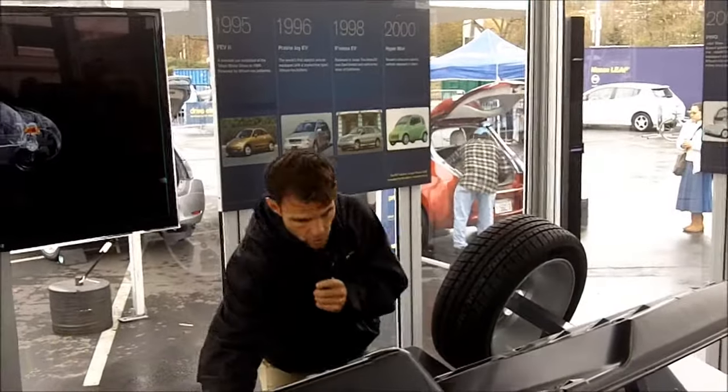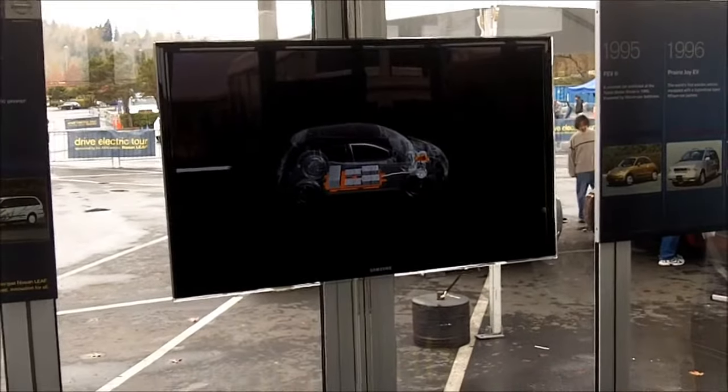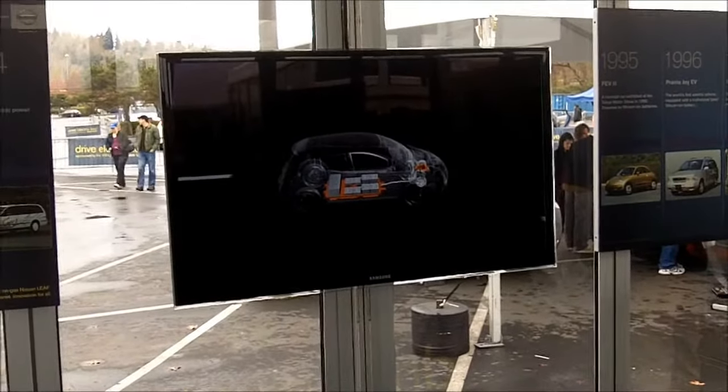We've got a quick video of the Leaf right here. So this will explain some of the battery technology in the vehicle. Watch carefully, there is a quiz after this, young man. Okay, watch this.